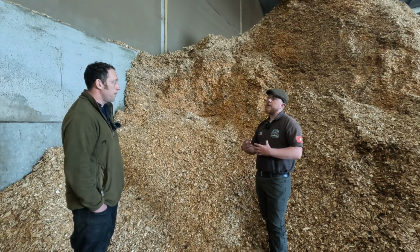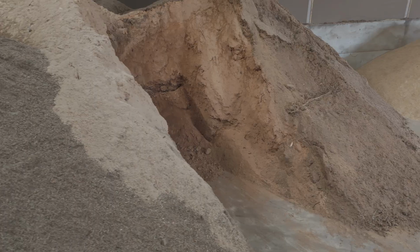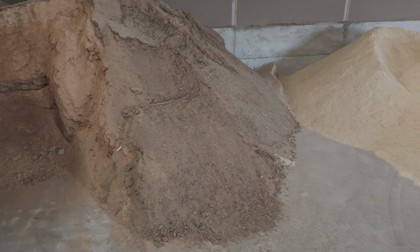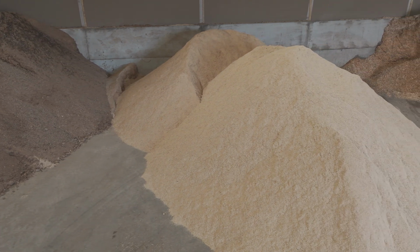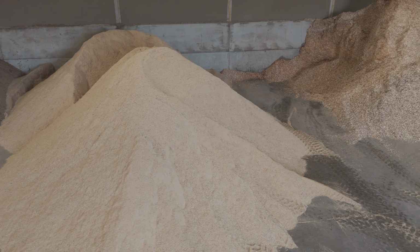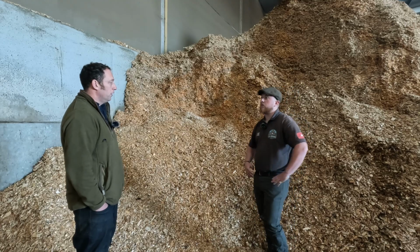Is there a particular grade of chip or sawdust you look for? Yeah, larch and spruce. That's what we like, larch and spruce. Where do you usually source that sort of stuff from? Sawmills mainly. Sawmill chip, and that's the main place we get it from. I'm guessing over the years there's been a lot of trial and error with different suppliers to find the exact right thing that you want?